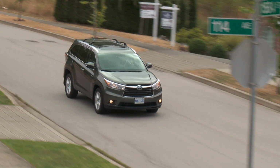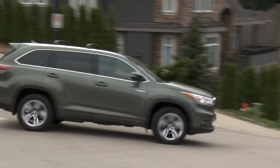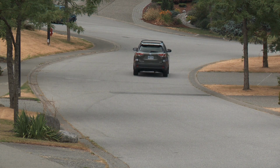Now, what's the difference with the hybrid system? Well, of course, you have a 3.5-liter V6 engine married to an electric drive system, or as Toyota calls it, Synergy Drive. And Toyota and hybrid are synonymous. They're so good at their systems. They've been doing it so long, and they really are the market leaders. Most people think of hybrid, they think of Toyota.